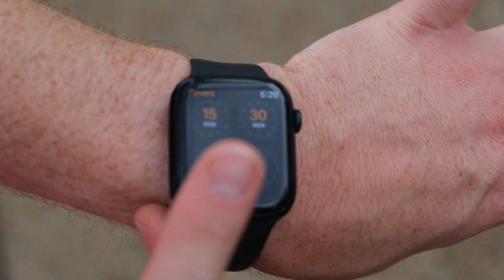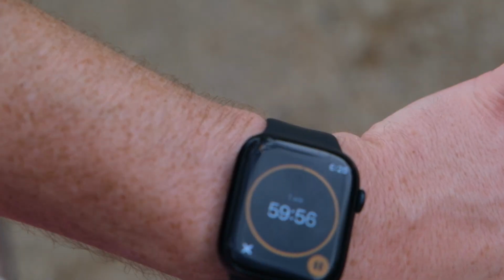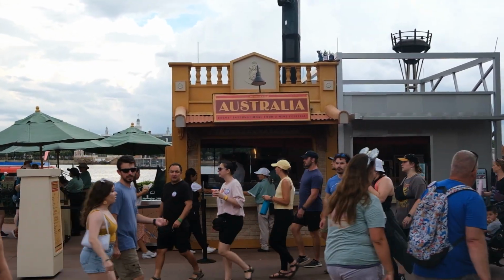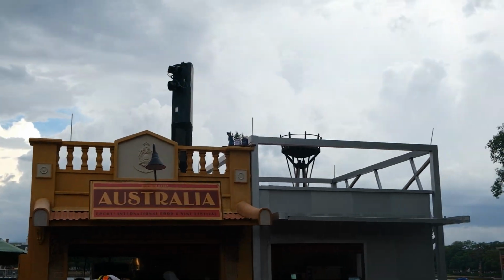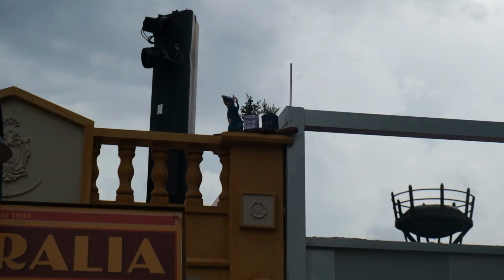Okay, so we are starting the 1 hour timer right now. Let's start this. So here we are in Australia, and I have already spotted myself a little stinking rat. No, he's out. His Remy, there he is. So I now need to look at my stickers, see which one matches.